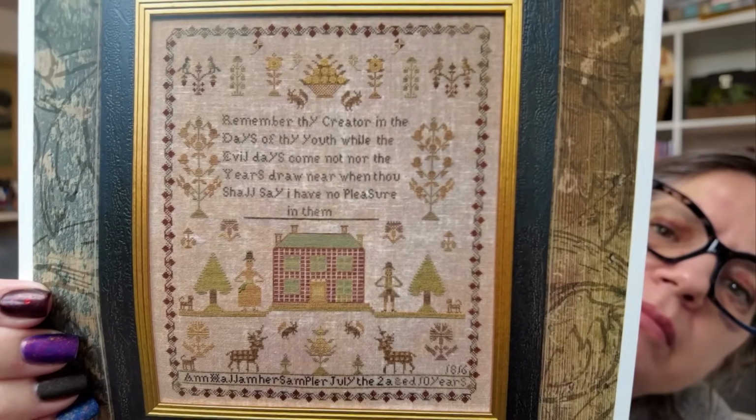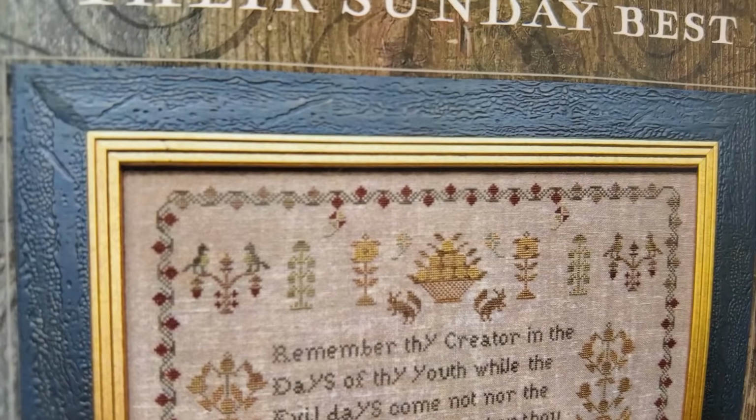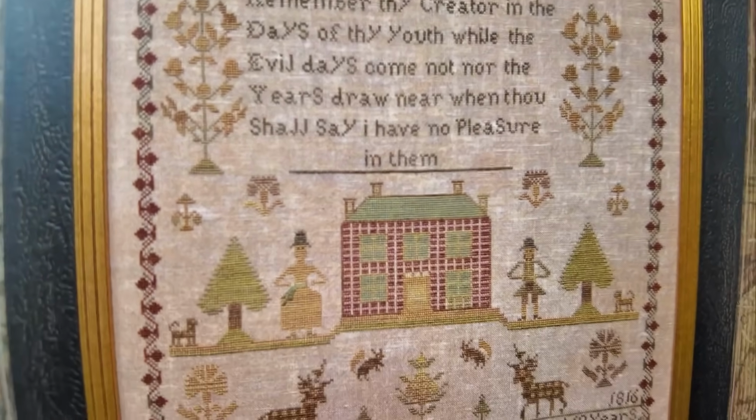So this is so pretty. Look at Anne Hallam, 1816. This is their Sunday best. She's another of my favorite designers, Shakespeare's Peddler. Her explanations are always the best. The fabric is beautiful. And it's a very neutral color palette. The fabric is Cocoa by Weeks Dye Works, which is so beautiful. I love Cocoa.